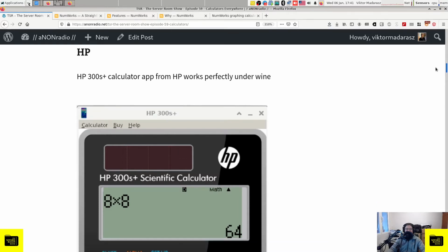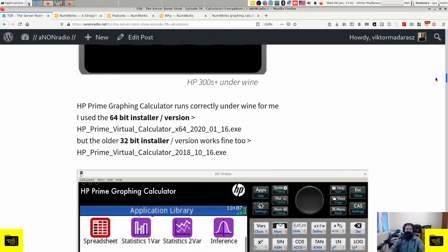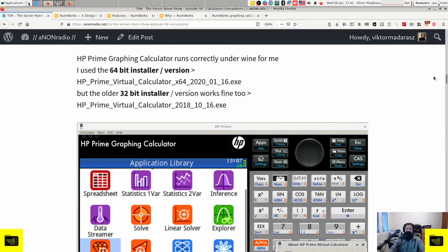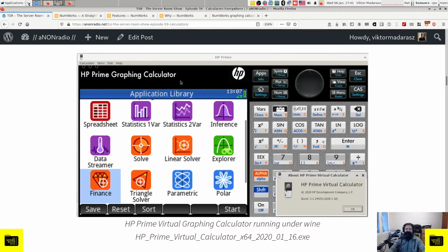HP has a couple, a lot actually. The HP 300S Plus calculator app works perfectly under Wine. You can see on my screenshot, it is provided by HP, the application. Just like the HP Prime graphing calculator, again provided by HP themselves. I tried both the 64-bit and the 32-bit version of the installer. The 32-bit one is from 2018, end of 2018, and the 64-bit version is 2020. And you can see on my screenshot that they both run under Wine perfectly fine.